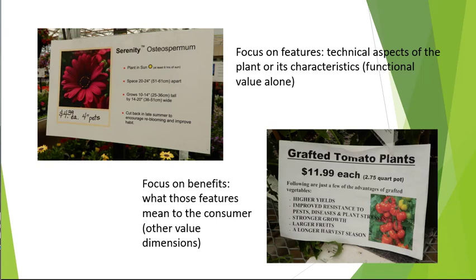How do we sell a $12 grafted tomato plant? We have to focus on benefits, or what those features mean to the customer. It's those other value dimensions. You get more tomatoes, improved resistance to pest diseases and plant stresses, stronger growth, larger fruits, and a longer harvest season. If you just told people, here's how tall this plant grows, here's how far apart to space it, and here's what color the fruit is, it probably would get passed up.